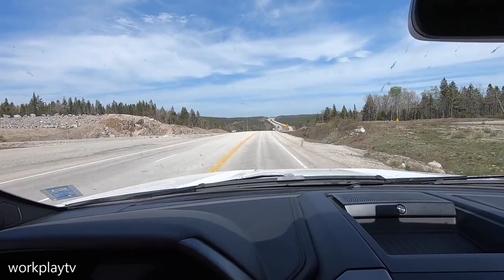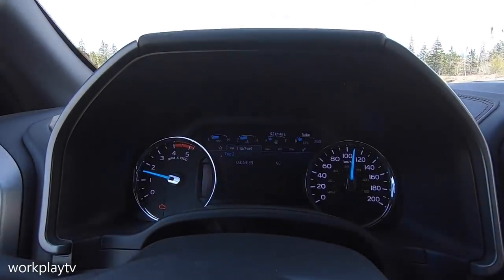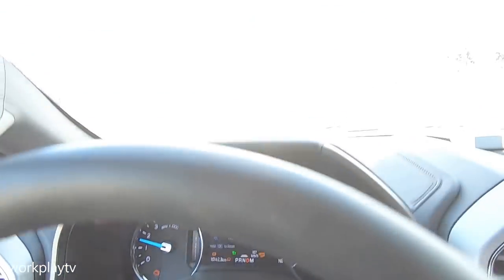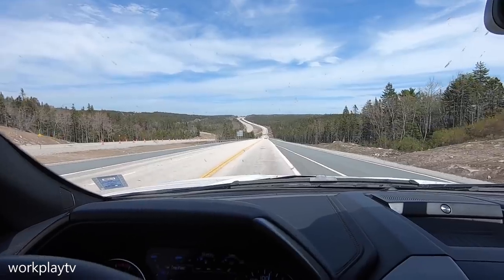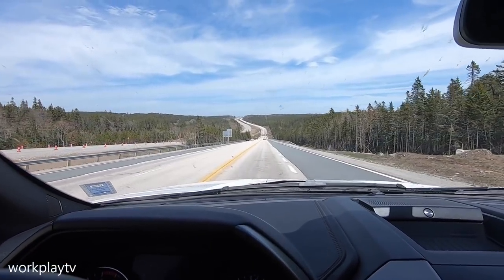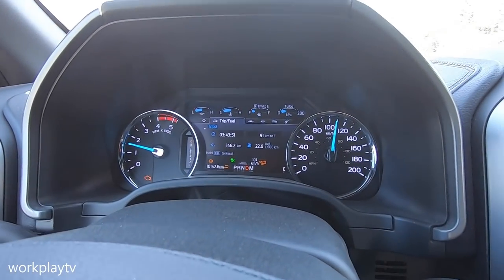Here we go, here we go. We're going down. We're in 9th gear right now. Like I said, I locked out 10th. So we see what the truck's gonna have to do to hold our speed back. We are starting to pick up a little bit of speed right now, but it's holding back pretty good.